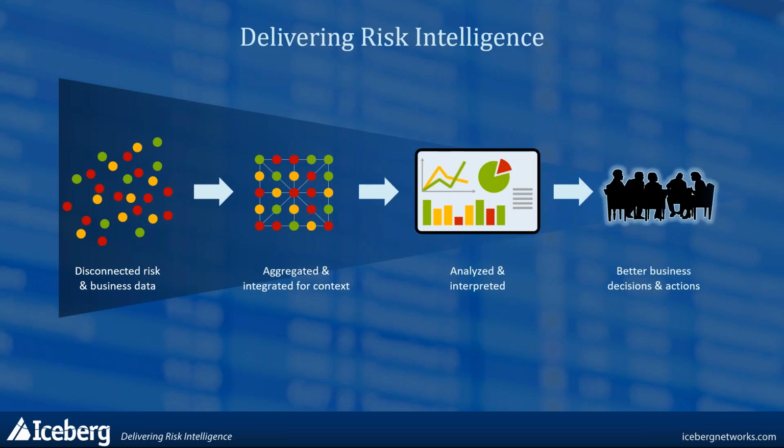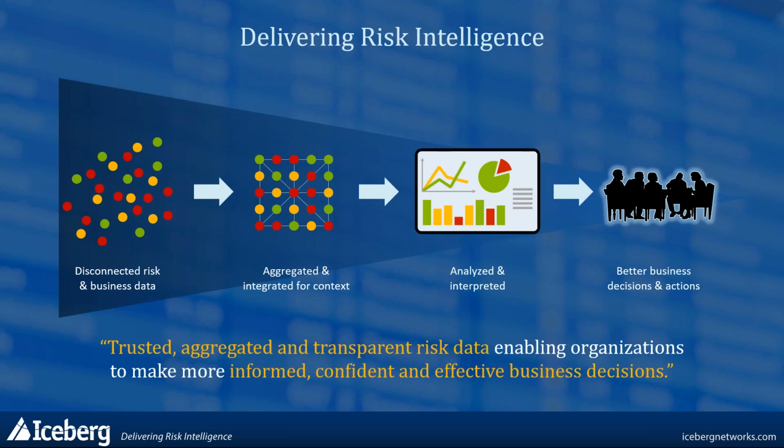So it really is about delivering risk intelligence. And we'd like to say it's about trusted, aggregated, and transparent risk data that enables the organization to make informed, confident, and effective business decisions. So we move from this disconnected information. We apply business context to it. We aggregate it with that context.